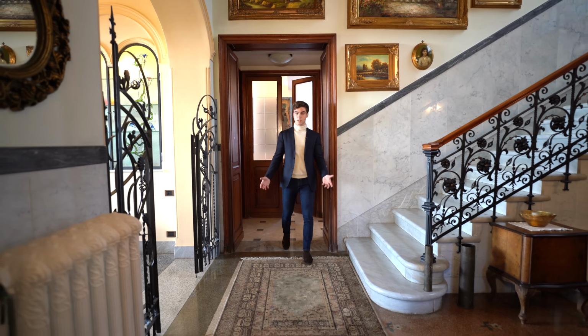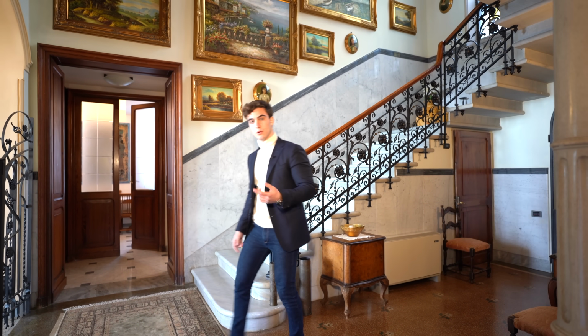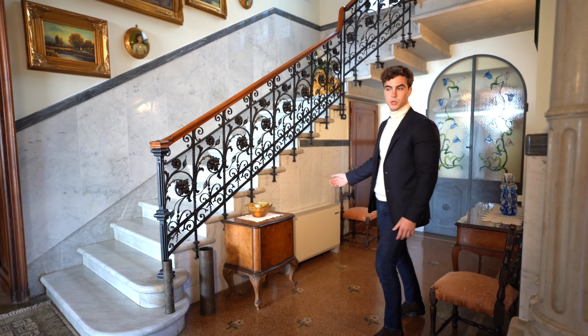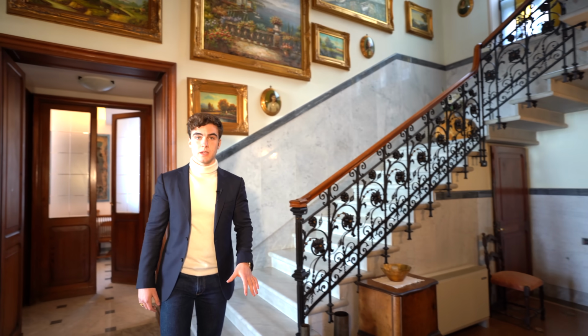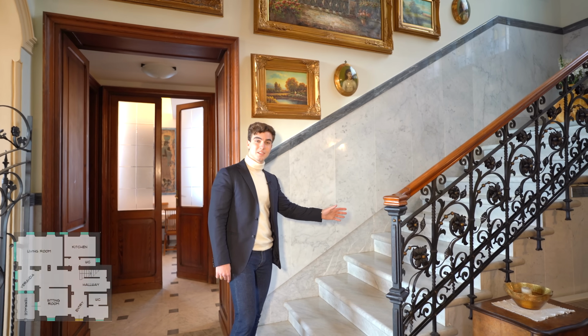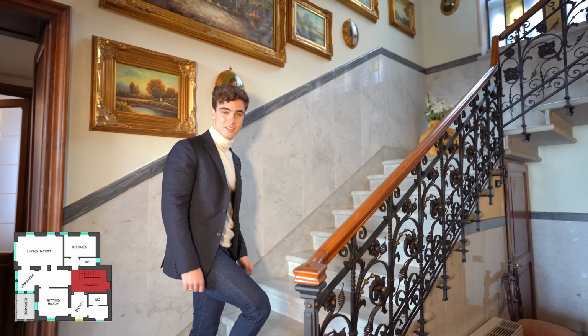Now we're done with the ground floor of the villa. But before going upstairs, I want to show you this little door over there, from which you get to a spiral staircase that goes to the apartment and some service room on the ground floor. Let's now pass through these beautiful marble steps and go upstairs.